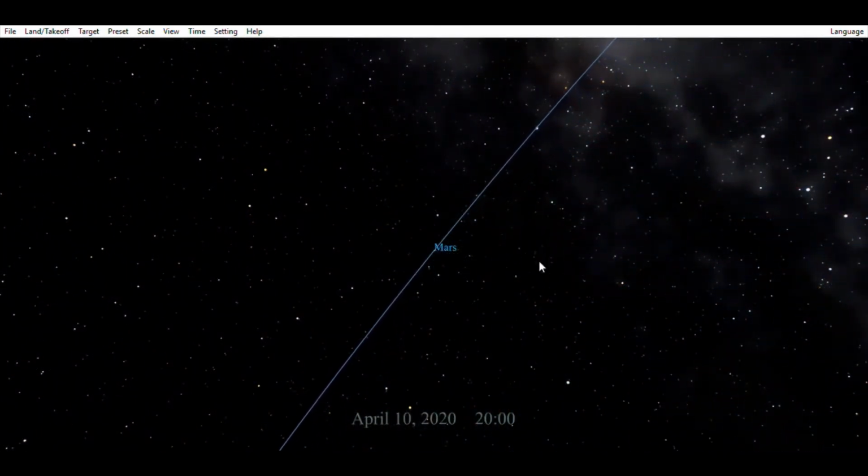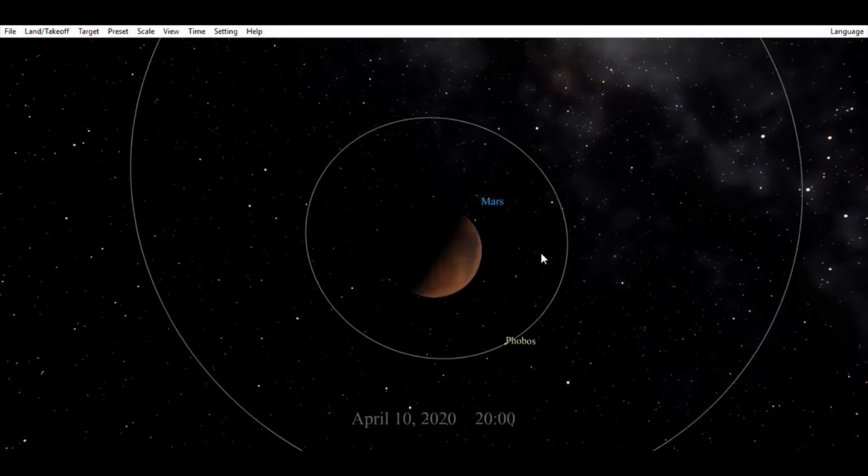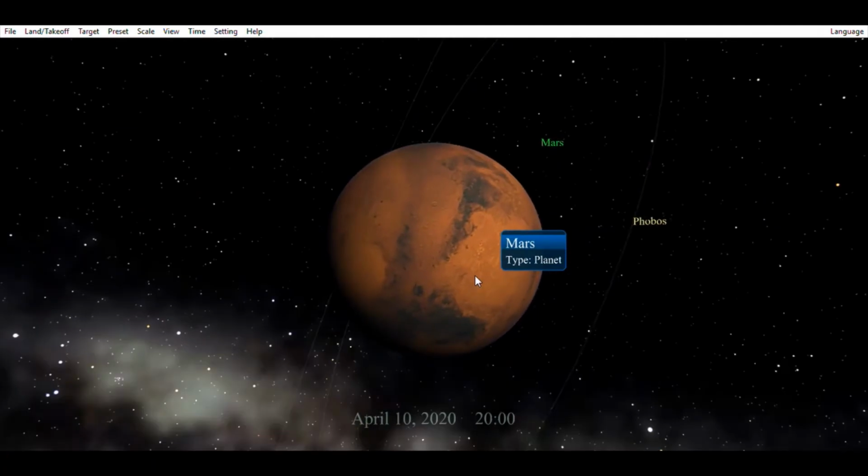So one of the great things about Mitaka is that it lets you zoom in and look at things a little bit closer. So let's start off by looking at Mars. Here we are. Okay, so Mars is kind of special to us here on Earth because it is one of the closest planets to us, and it is also the next place that we are hoping to go in outer space with astronauts. And so NASA is hoping to send astronauts to Mars as soon as the 2030s, which is only 10 years from now, which is very, very exciting.